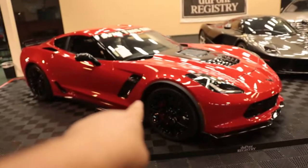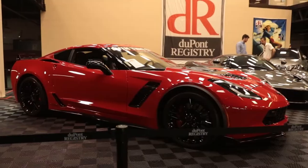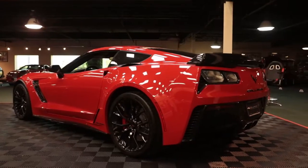All right, so tell me about this. Hey guys, right here, what we have is a brand new Callaway Z06. It is going to be raffled off December 15th for Ronald McDonald House Charities. If you buy 20 tickets for $20, you could have a chance to win this car plus 20 grand in cash to cover your taxes. It all goes to help kids that need it. So listen, guys, enter to win now, Ronald McDonald House Charities.